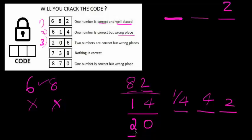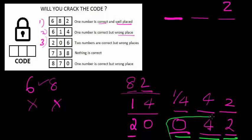Now from this criteria we know that both the numbers are correct and they are not in the right place. So 2 is already taken, this place is taken. 0 was here, but that was also in a wrong place. So the only place 0 can come is here. And if 0 comes here, the only other place that is left is this spot, which is taken by the number 4. So the correct number combination is 0, 4, 2.